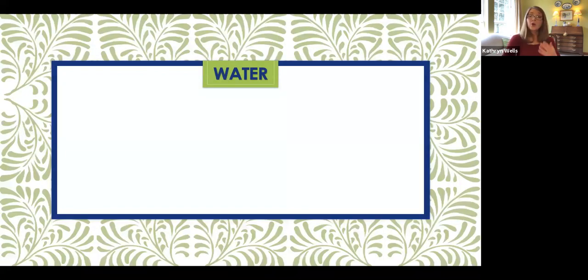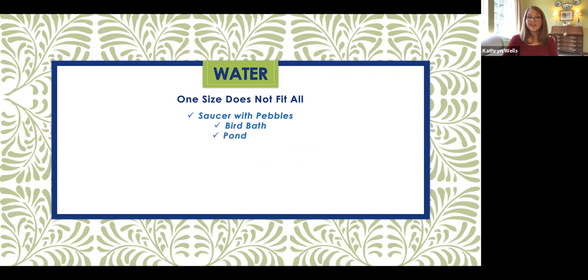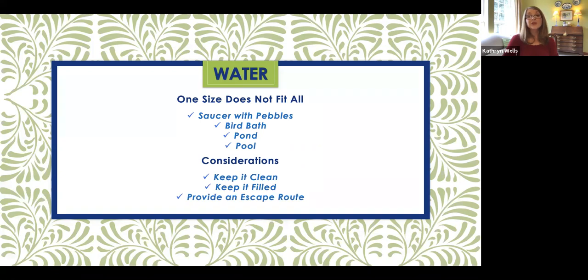For water, one size does not fit all because you've got creatures great and small. So different water sources for your wildlife can include a little saucer with pebbles in it, a bird bath, a pond, a pool, although as I said, that's not my recommended source. And some considerations are to keep it clean, to keep it filled, and to provide an escape route, just like we talked about with the frog log a few minutes ago.